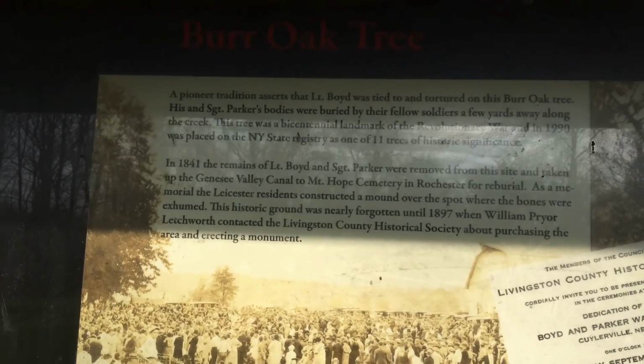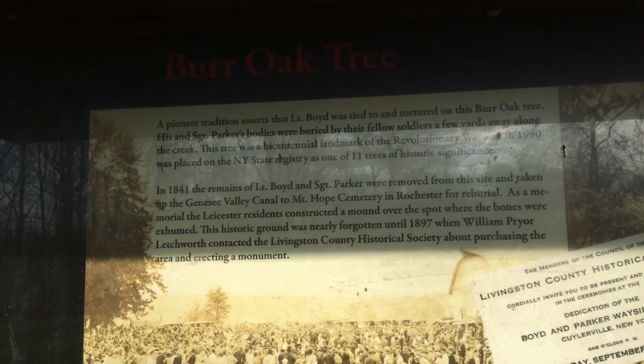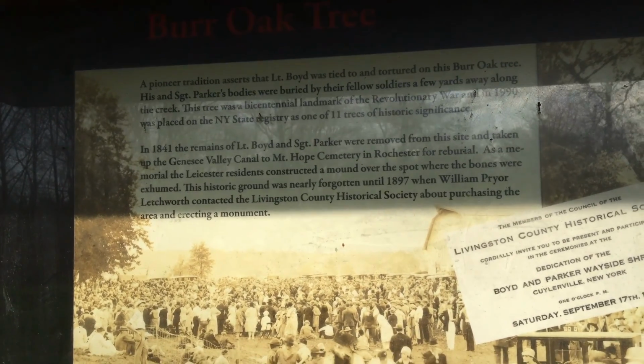I'll just basically give you a rundown that the pioneer tradition asserts that Lieutenant Boyd was tied to and tortured on this bur oak tree. His and Sergeant Parker's bodies were buried by their fellow soldiers a few yards away along the creek. This tree was a bicentennial landmark of the Revolutionary War, and in 1990 was placed on the New York State Registry as one of 11 trees of historic significance. And that's something I'm glad that New York does.